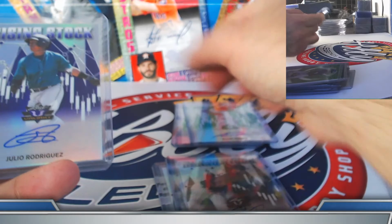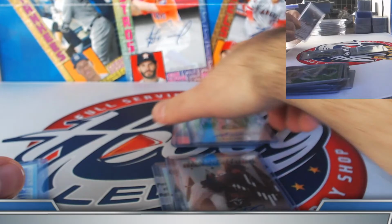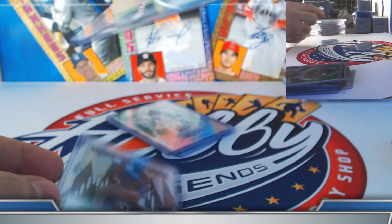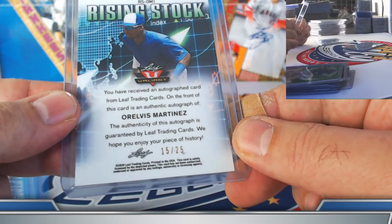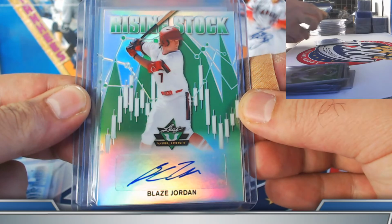Julio Rodriguez, purple, 6 of 25. Rising stock, black. Oh, sorry, I missed this one. Black, Louis Gill, 5 out of 5. Rising stock, blue, Elvis Martinez, 15 of 25. Rising stock, green to 99: Blaze, Julio Cespedes.